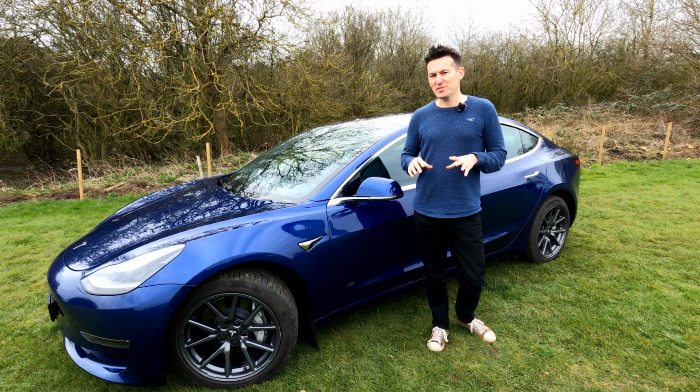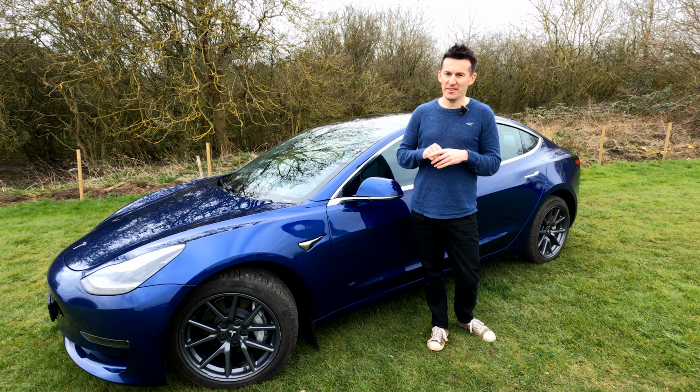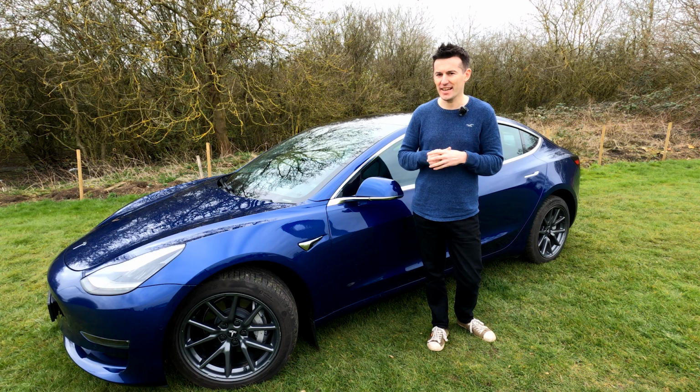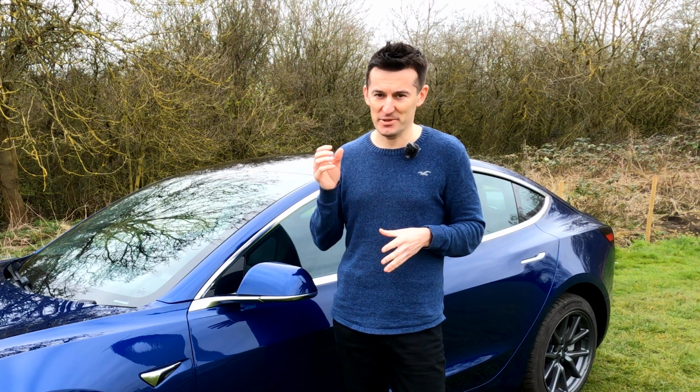So we can see that every other source of electricity production, bar coal, the Tesla Model 3 is greener for the environment when you consider the entire life cycle. And that's even if you include burning gas to make the electricity. How much greener is going to depend on your electricity mix for your specific country.